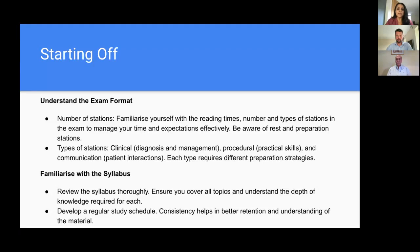So it's important you understand the exam format. Know the number of stations, how many stations for each different topic, and the types of stations. Familiarise yourself with the reading times, which is about managing your time and expectations effectively. Be aware of rest and preparation stations so you can utilise them best on the day. We've already spoken about the different types of stations, whether that's practical skills or communication skills, and each type requires different preparation and a different amount of time.